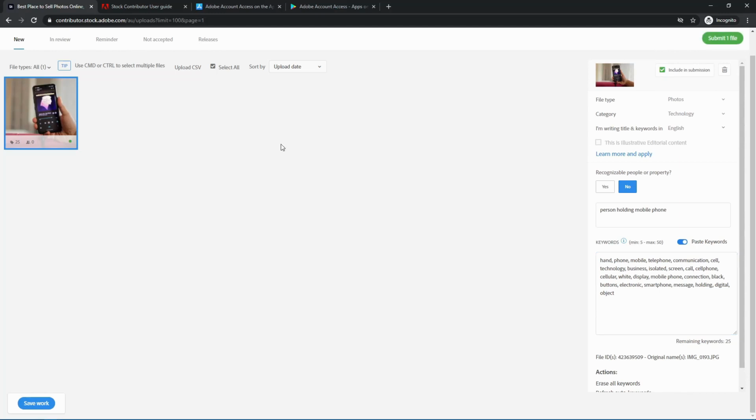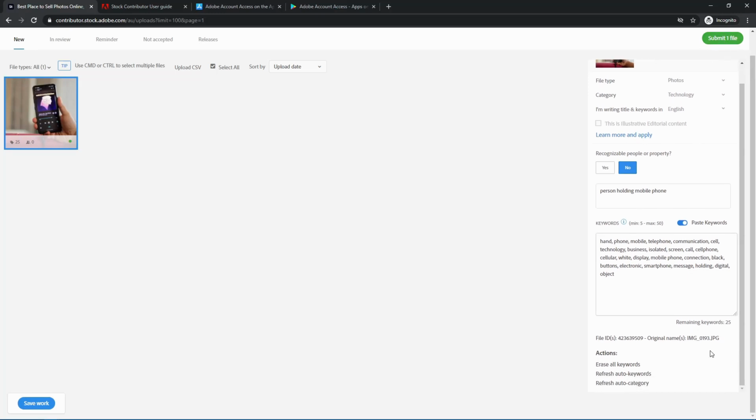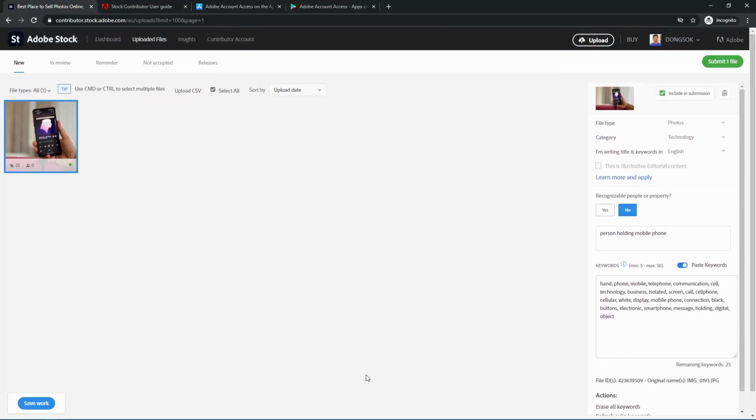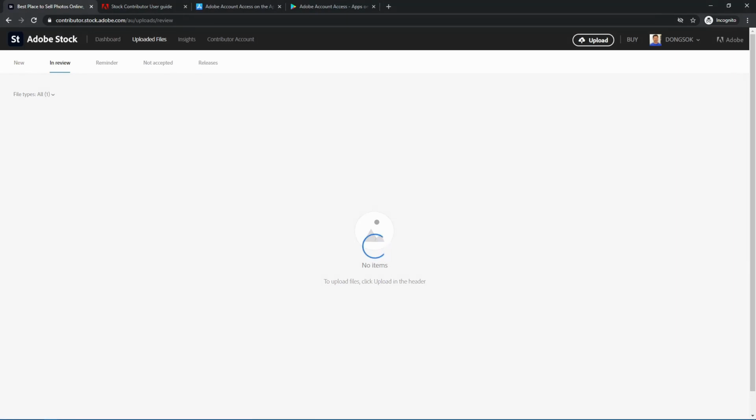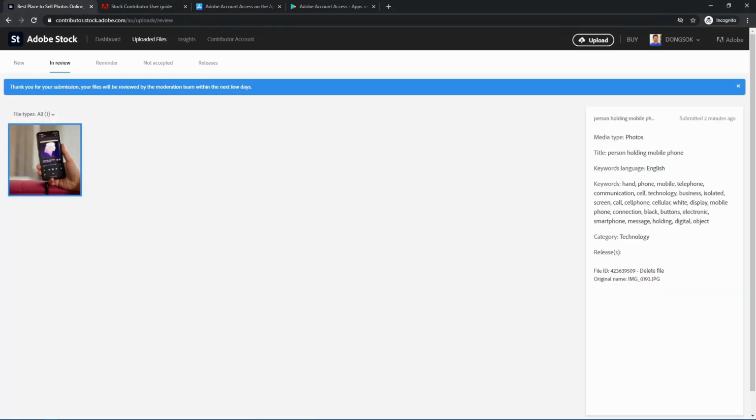Then you can include it in the submission, and you can submit your file, or you can just save your work. On the lower left, you can see save work. You can continue it later; it will be temporarily saved. Then submit file, do a final check, and click submit again. It will be in the in review tab.